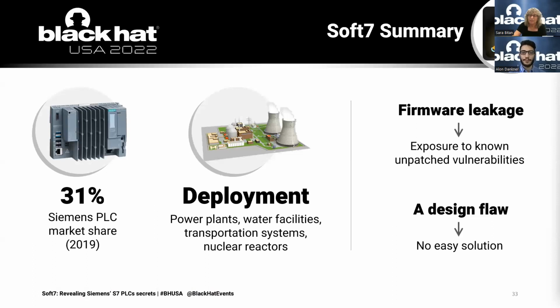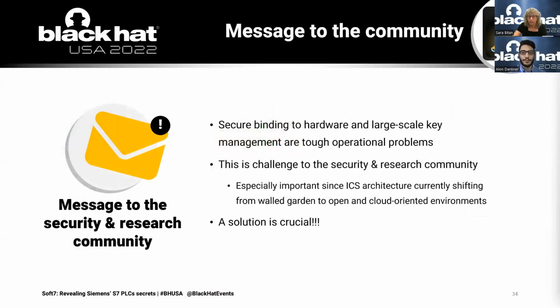I would like to use this opportunity and this stage to send two messages. The first message is to the community. We suspect that Siemens is not the only ICS vendor that has problems securing this new PLC architecture. We didn't check other vendors, but the reason for our suspicion is that secure binding to hardware and large-scale key management are tough operational problems. So I challenge you all, academia, standard bodies, security and ICS vendors, to look for a solution to this problem. This is especially important now since ICS architectures are currently shifting from walled garden to open, cloud-oriented environments.